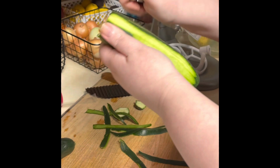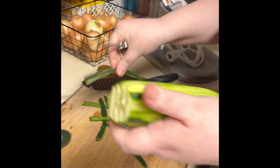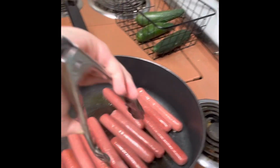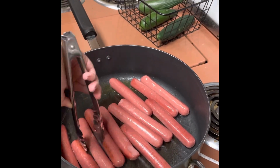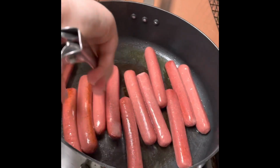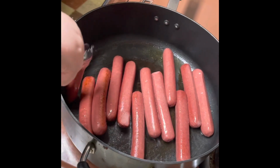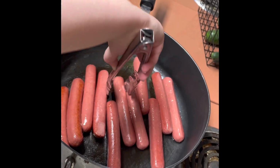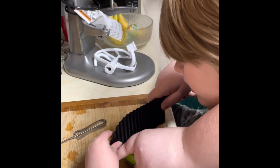All right, this cucumber had the rubberiest skin I've ever seen on a cucumber. It had to be peeled. There's Mason taking ownership of his hot dogs, giving them a flip. He was really, really into this dinner, you guys. I know it's easy, but it was cool to watch.